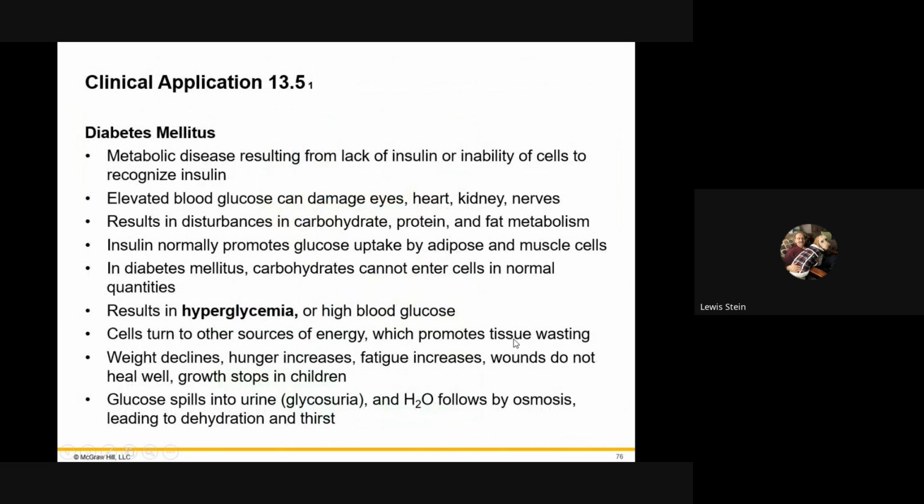Now I get to the important part. Metabolic disease resulting from one of 2 types. They are not so good in this textbook dealing with the ins and outs, and maybe the other textbook that I use, Marieb, is a little bit better, but there's a lot of information with this. I'll go relatively quickly, and a lot of it is not necessarily something you're going to see on this exam.